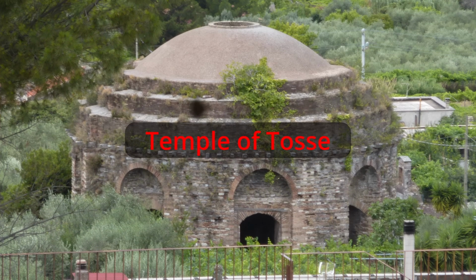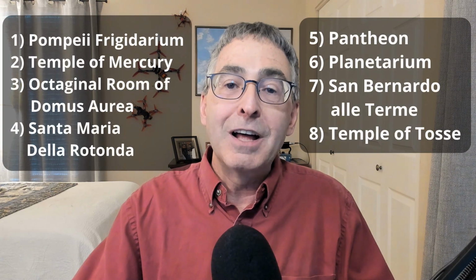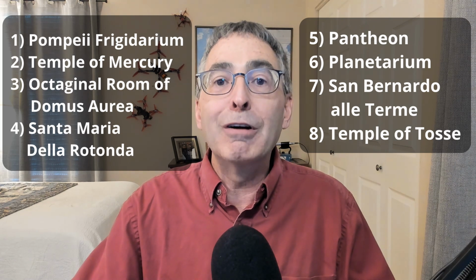Then we zip out to Tivoli with the Temple of Tosei, also built in the 4th century of opus mixtum. Its construction is 36 feet in diameter. It's in really good shape because, yes, again, it was a church. It's now private property. It's undergoing renovation, so hopefully we'll be able to get inside of it here in the not too distant future. So there you have it, 8 domed buildings with oculi within about 1 hour of Rome.